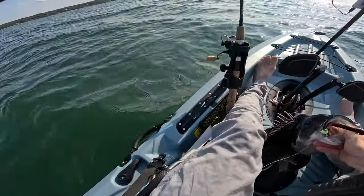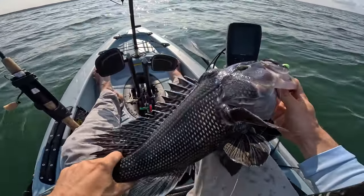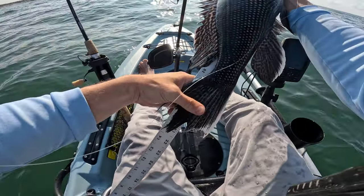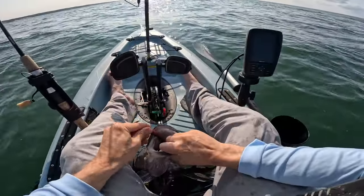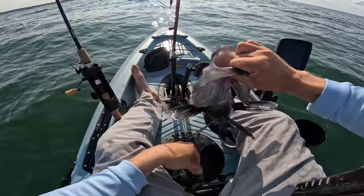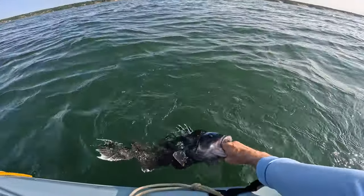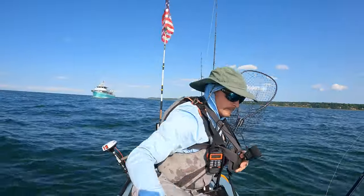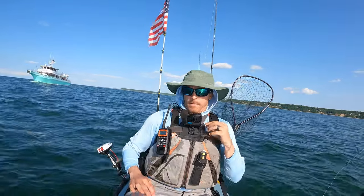Let's give him a measure. This is a beautiful fish. Yeah, 22. Almost 22. 21 and a half. Sheesh. Mondo sea bass, taking the jig worm without scent. Beautiful hump head. Look at that thing. Wow.